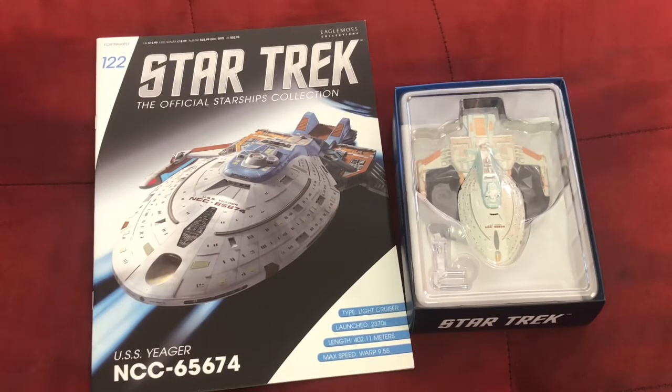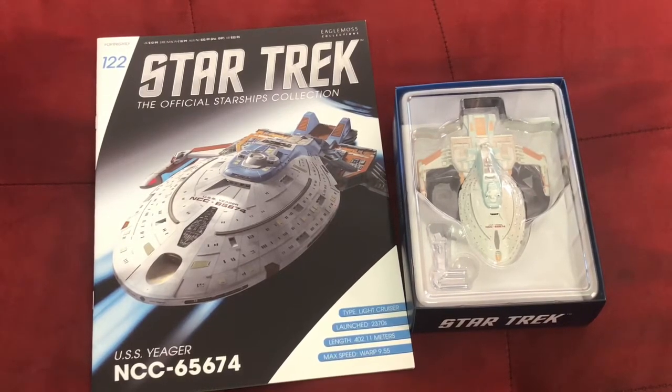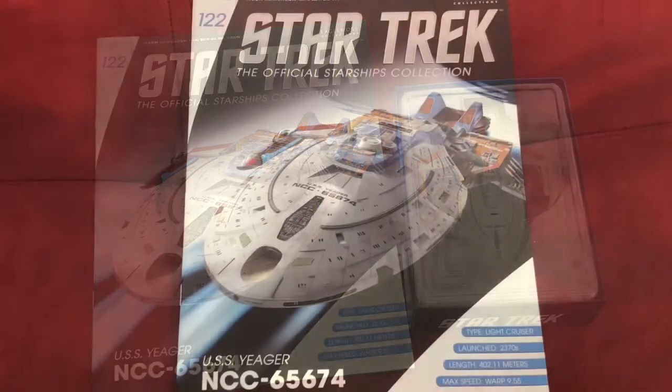And so yeah, finally have a model of this thing, and there's a lot of different mixed opinions and controversies about this whole thing, but we'll get right onto that in a little bit. But as you can see, there's a model and a magazine, so I'm going to put the model aside for a minute and we can dive right into the magazine.